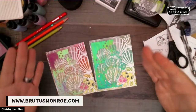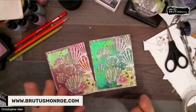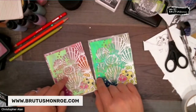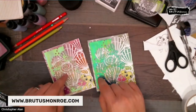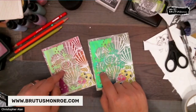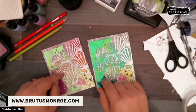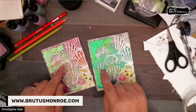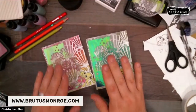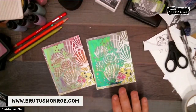These are the two cards with the stamp of the month. Also, this is the die that comes in the inspiration box. Just as a heads up, I did just check on the monitor. There's about three of these dies left. So if you are interested in getting this die, and you're not getting the inspiration box, this would be the time to grab it.